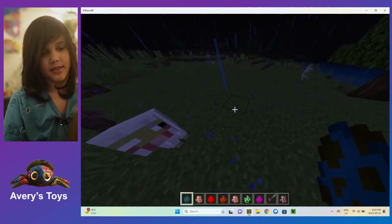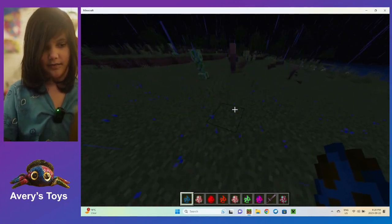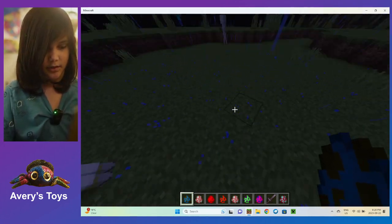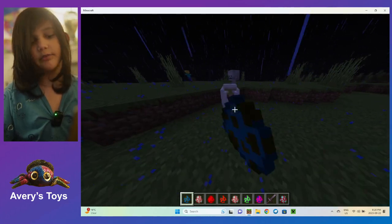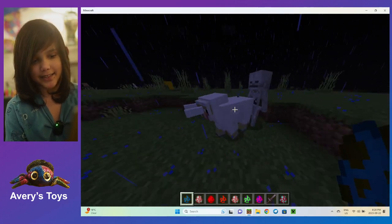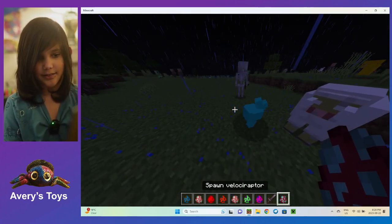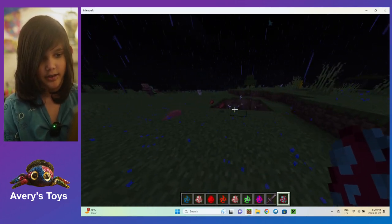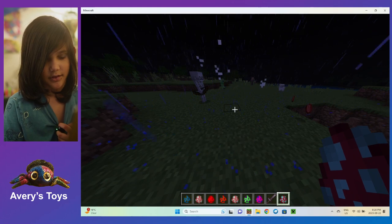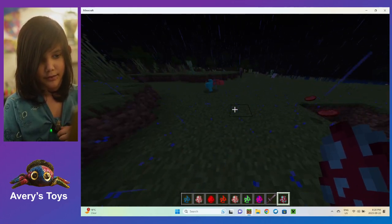And a woolly mammoth does not care about any of these mobs. So, there's a baby mammoth here, and it's not doing anything about all these mobs. Like, the mammoth won't attack the skeleton. Although, I can spawn in something that will, like this raptor guy. Uh-oh. Okay. Oh, no. Another one. There.